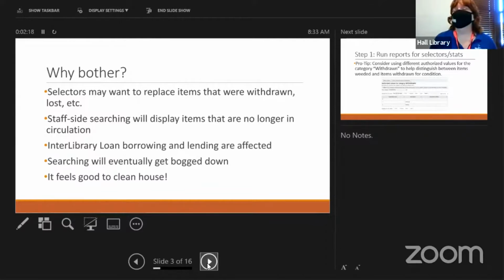So I guess about month 4 or 5, I started getting some crankiness from public services and interlibrary loan staff. Whereas the items that we had withdrawn were not showing in the OPAC, they were showing up on the staff side. So staff was having to wade through a lot of chaff to try and find what they needed. And of course, it was also affecting interlibrary loan. So both on the borrowing side and the lending side, people were requesting things that we no longer owned, and they were not able to request things that the interlibrary loan system thought we still owned.